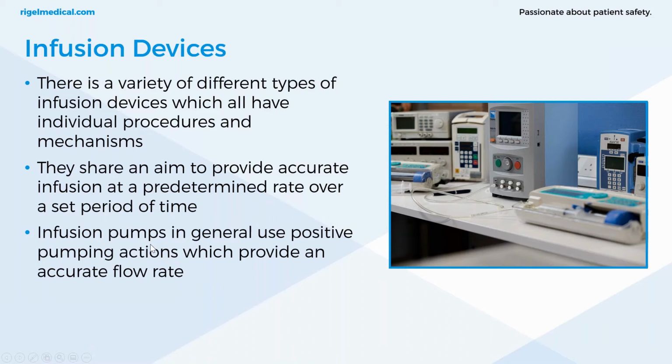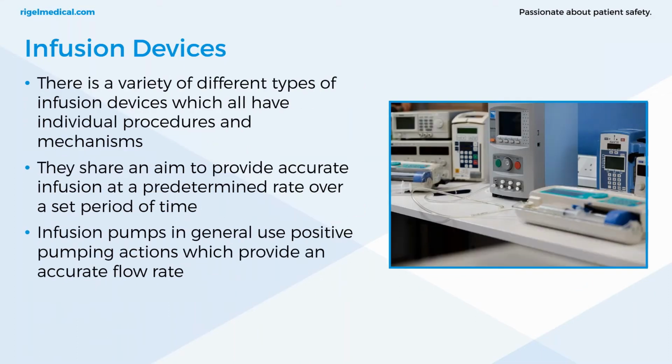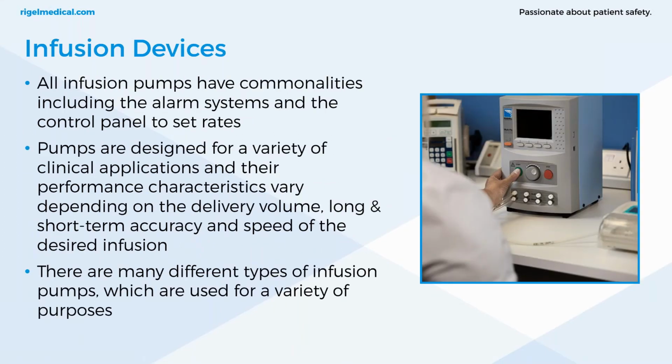Infusion pumps in general use positive pumping actions, which provide an accurate flow. And this is the flow rate of fluids or drugs from the control panel. Pumps are designed for a variety of applications, and their performance varies depending on the delivery volume, so whether it's long or short-term accuracy, and also the speed at which the infusion is desired. All infusion pumps have commonalities, including the alarm systems and the control panel to set rates. So they have this uniformity, but there are variants, such as explained here, where we spoke about the delivery volume, the accuracy, and the speed of infusion.